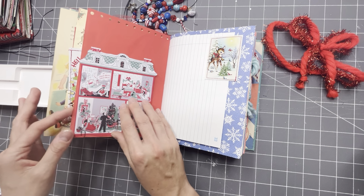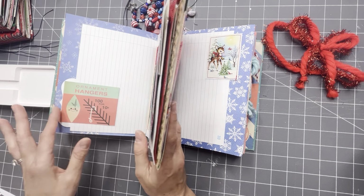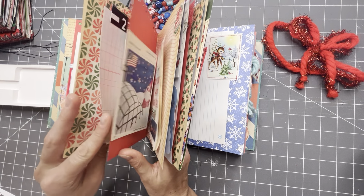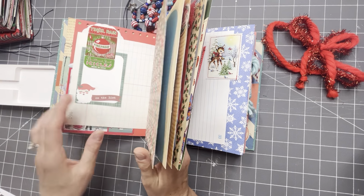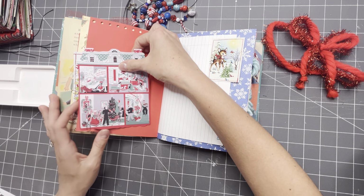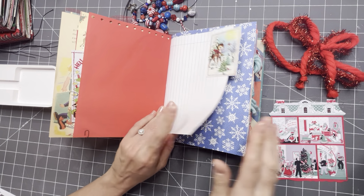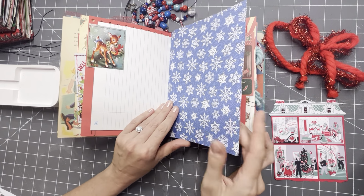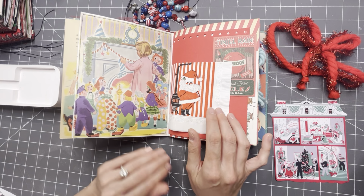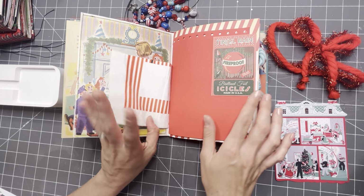Did I put two of those in here? I might have put two of those in here. Oh, I did. Okay, I'll put something else in there. Glad I caught that. And then this is just for decoration. I wanted to keep the page in its entirety because it's so cute.